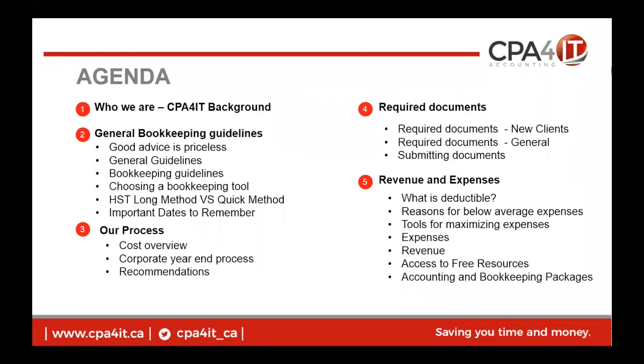So today I'll be giving you a little bit of background about our firm, talk about some general bookkeeping guidelines, a little bit of advice, some bookkeeping tools, some detail about how best to calculate your HST. Then we'll move on to understanding our process to make sure that you can get the most out of our service. And we think the best way to do that is ensuring that you understand what we're doing. Then we'll talk about what's required to get your year-end prepared in terms of the documentation that we'll need from you. And then we'll get into some detail about some revenue and expenses, what's deductible, types of things that can be included there, and we'll have a Q&A afterwards.